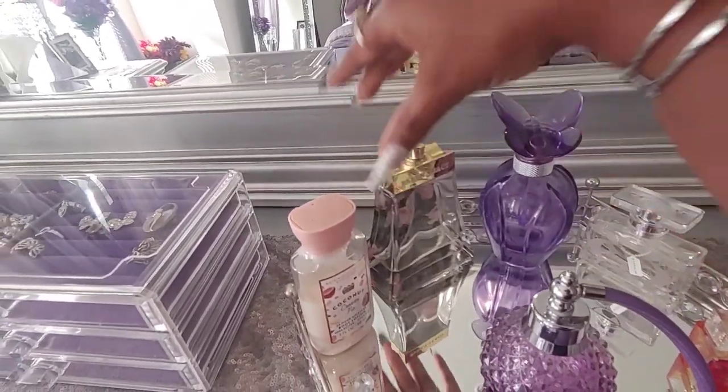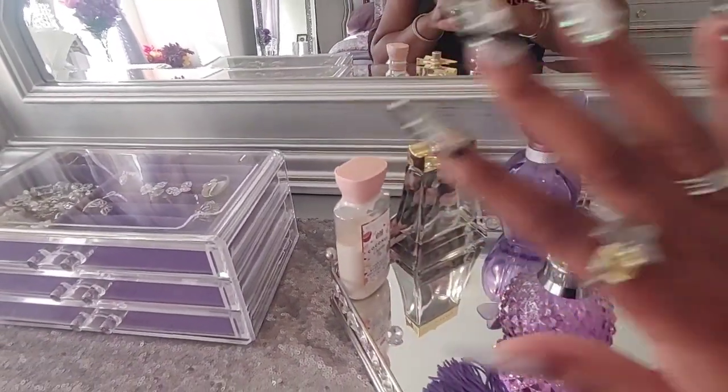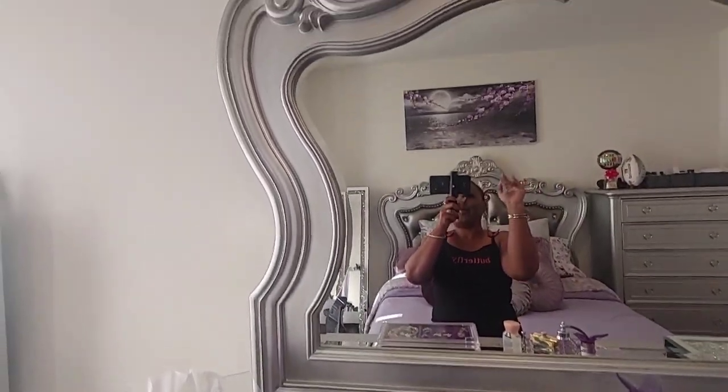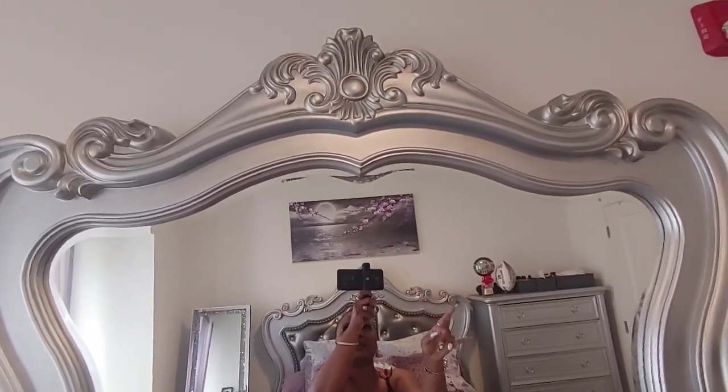This is an old perfume. This is a Bath & Body Works coconut body lotion. I love coconut sweet smells or lotion. Let me back up. Hey, this is the mirror. My whole bedroom set has this scroll, floral design throughout, and I love it.